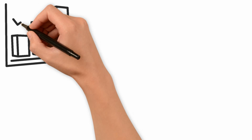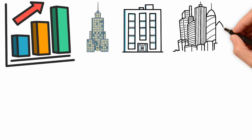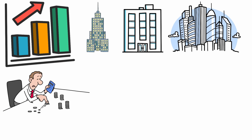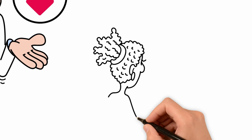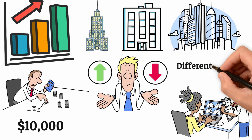They all track the same 500 companies: Apple, Microsoft, Amazon, Tesla, Google. But here's the weird part. If you invested 10 grand in each of them 10 years ago, your results today wouldn't be the same. Same companies, same index, yet somehow different returns.